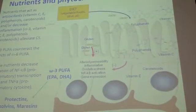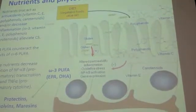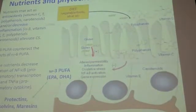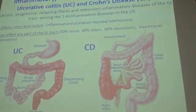All right, so with that, we're going to charge into irritable bowel disease. All I have to do is get my computer to. Okay, good. All right, there we go.